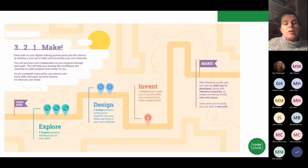There are 6 projects still within a core module, but what happens is they will have 3 projects at the start that are explore projects, and they are super scaffolded projects about introducing a specific set of skills that the module is working on. Then there's 2 projects which are called design projects, which are about practicing and developing those core skills that have been developed in those first projects. And then the final project is an invent project. So that's the really open-ended, broad brief that is achievable with having done the projects prior to that.